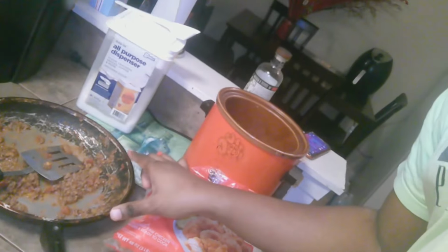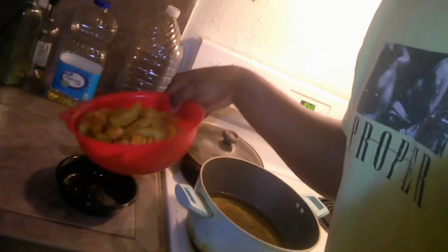So I was thinking I'll put the taco meat on top of the potato wedges I made, and put some nacho cheese, like loaded potato wedges. It's like loaded fries, but in my own way. And then I'm gonna go from there, and it's gonna be really good. So I'm glad I got that out the way.